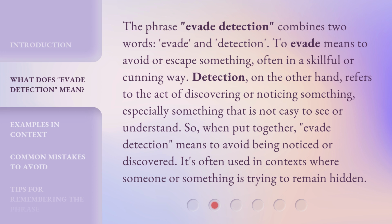The phrase "evade detection" combines two words, "evade" and "detection." To evade means to avoid or escape something, often in a skillful or cunning way. Detection, on the other hand, refers to the act of discovering or noticing something, especially something that is not easy to see or understand. So, when put together, "evade detection" means to avoid being noticed or discovered. It's often used in contexts where someone or something is trying to remain hidden.